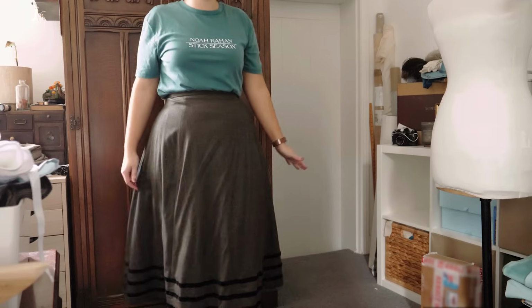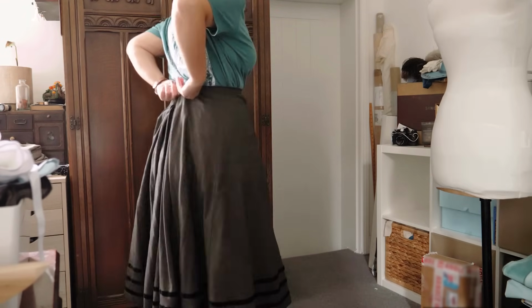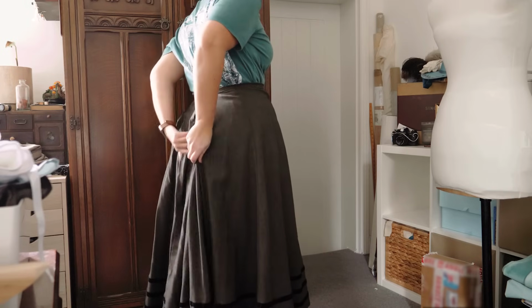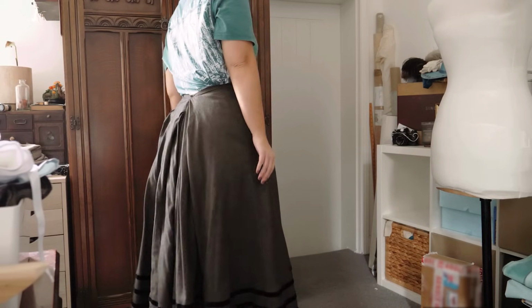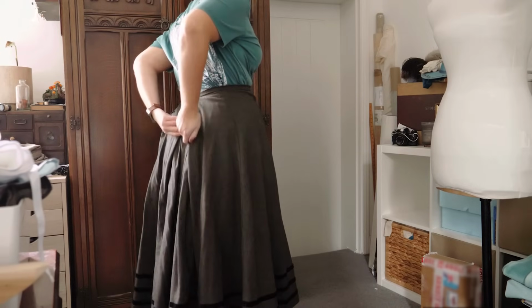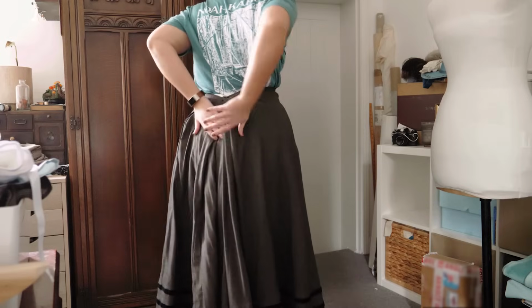Immediately I think I prefer this to the other one. I don't know if it's because it's shorter, so it looks like it's more flared. But I'm not a big fan of the way I've been doing fan pleats or the way they sit, so I might be doing a different arrangement here. It might just be because I didn't do up the placket.